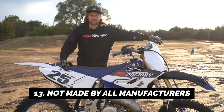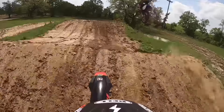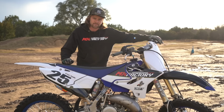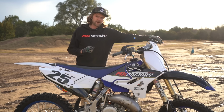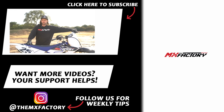Number 13, there's really only two major manufacturers that are still pushing out two strokes. That's gonna be Yamaha and KTM. Yes, we've got Husky, yes, we've got Gas Gas, but let's be honest, they're basically just rebranded KTMs. The two stroke's a dying breed. Get out, ride the two strokes. Save the two strokes, everybody. We need more two strokes. Please, ride two strokes!